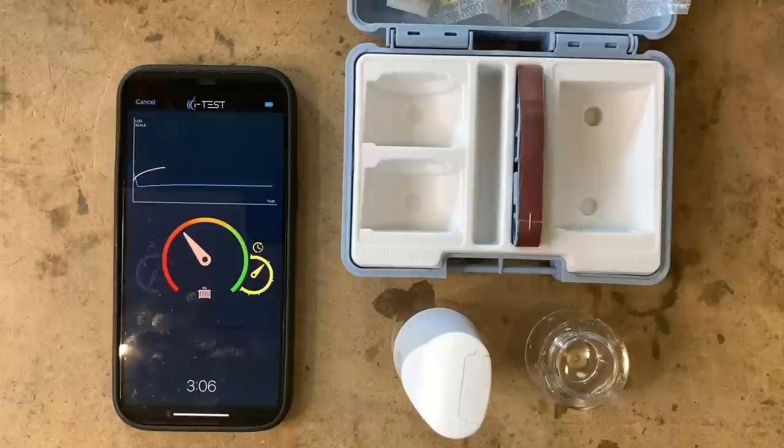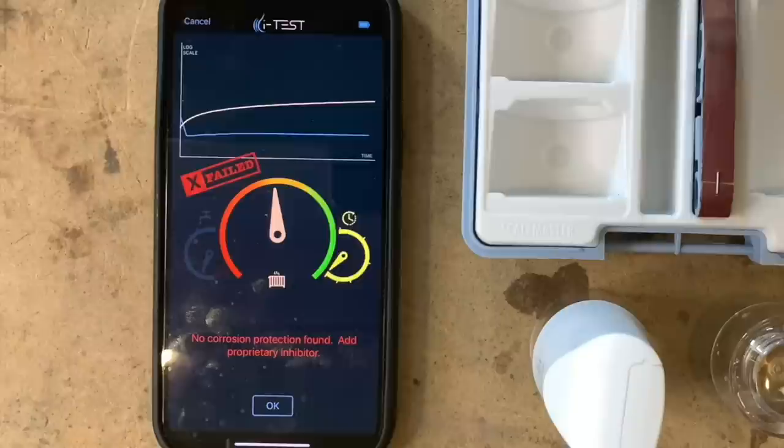Now this app will also tell you if you've got cleaner in the system or you've got a lot of flux. So it's not just checking inhibitor, it's checking other chemicals also. So now you can see it's automatically told me it's failed. There is not enough inhibitor in there.